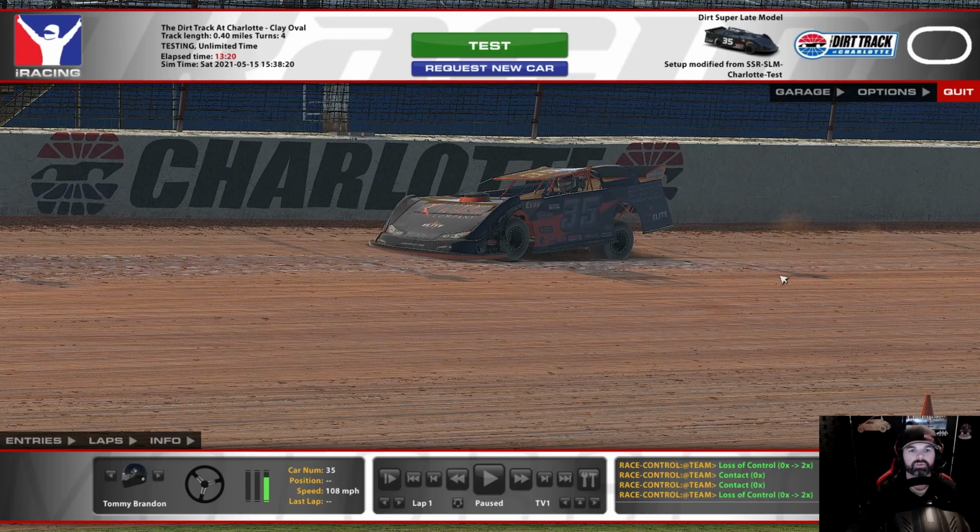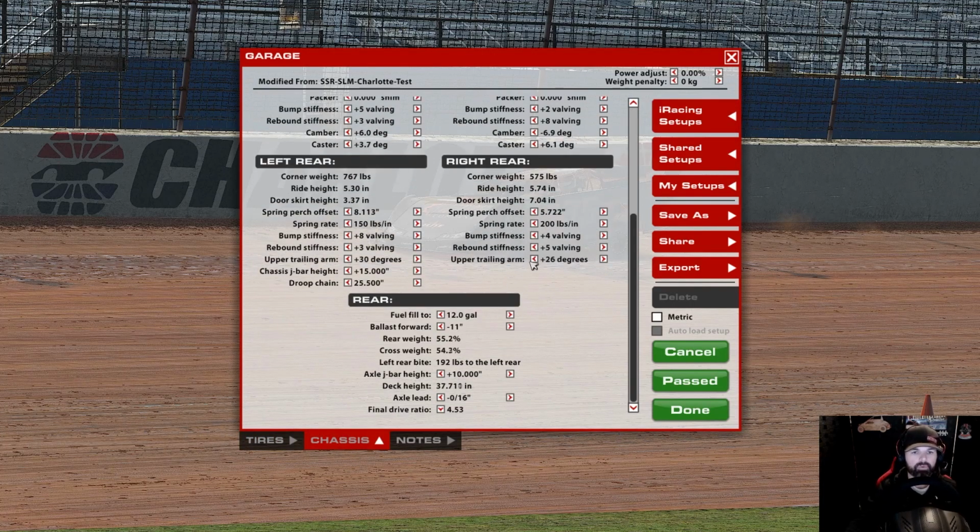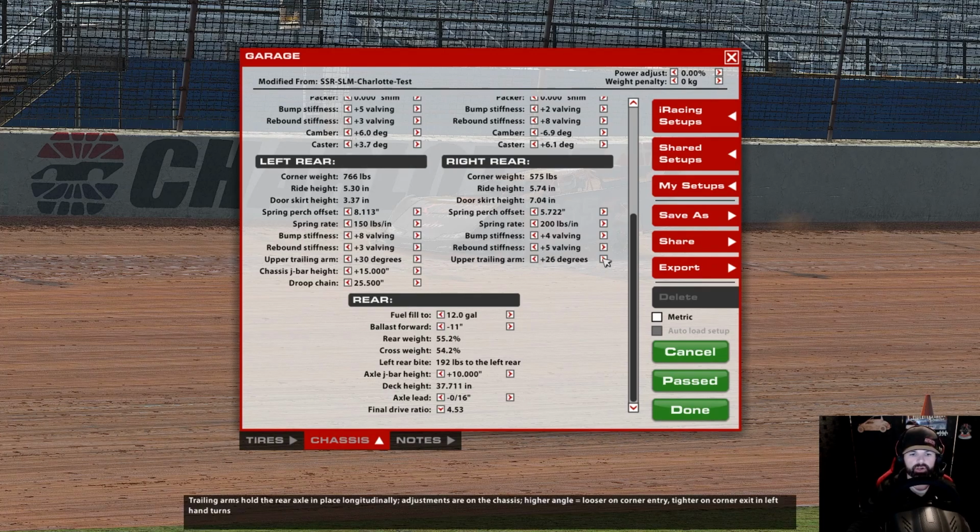So, first of all, if we look at this, iRacing has a little explanation on here. If I highlight over this, you can see, trailing arms hold the rear axle in place longitudinally. We already know that stuff, but it'll say higher angle, looser on corner entry, tighter on corner exit in left-hand turns. Now, this is true, but it's also kind of false.